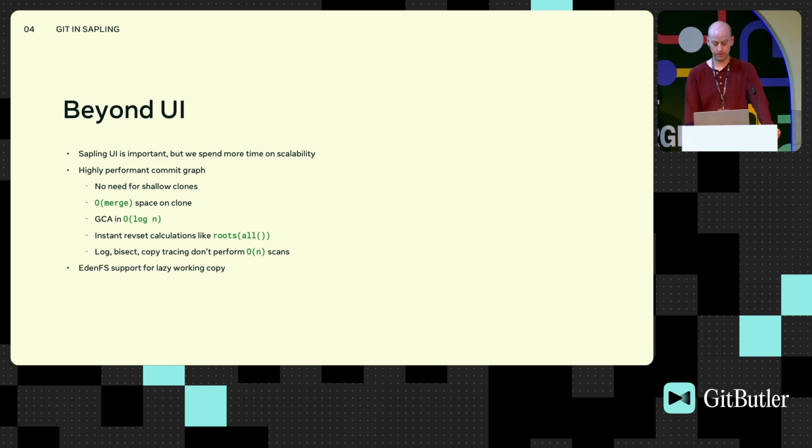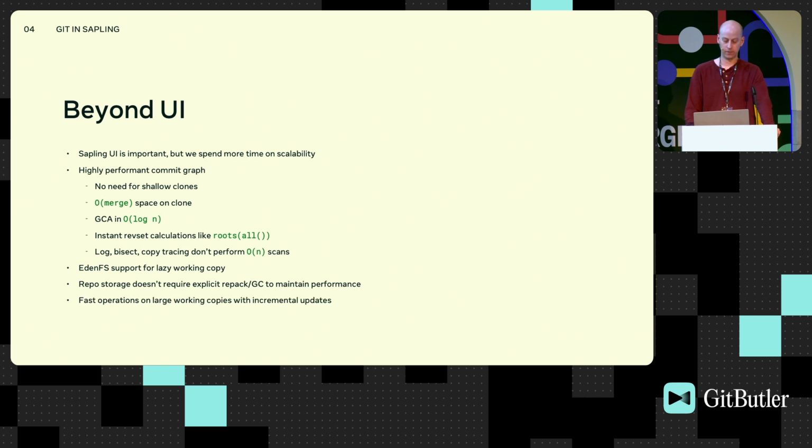And another key feature is even NFS support for lazy working copy. If you have a large working copy and you have to write all those files out, things are going to be slow no matter what. So to make things snappy, you defer writing files to the working copy until they're accessed, which gives a much more pleasant user experience. And Sapling's local repo storage doesn't require explicit repack or GC operations to maintain performance. And finally, certain operations like adding a file are still performant on very large working copies due to incremental updates of the working copy state.